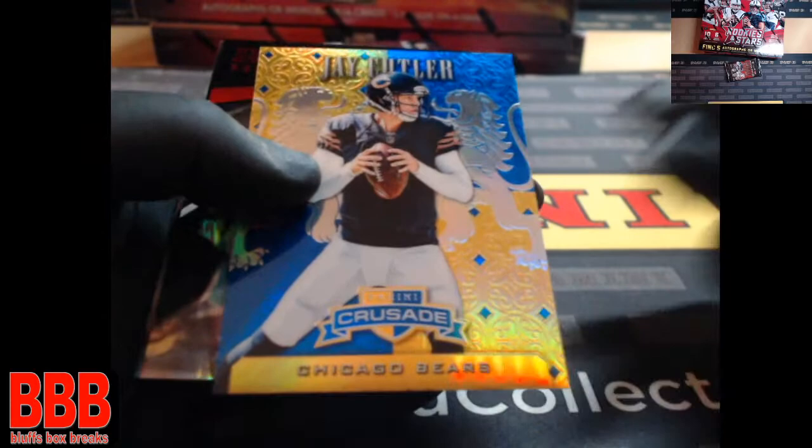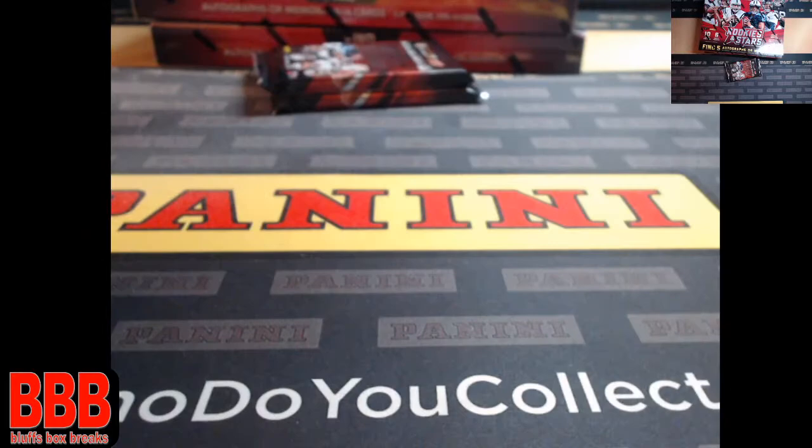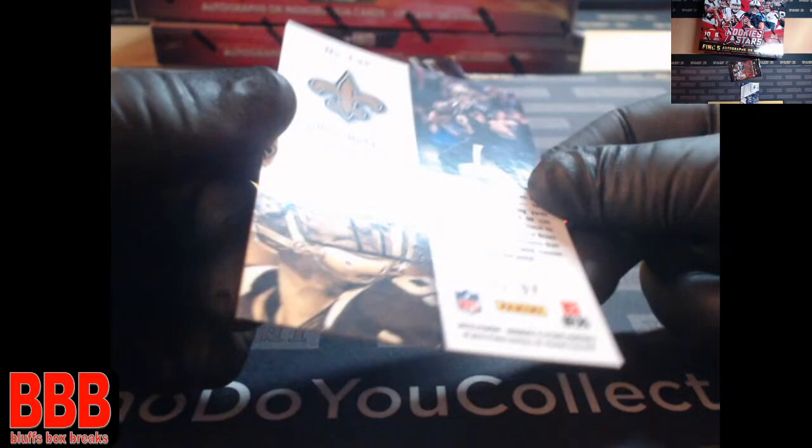Jay Cutler Crusade. For the Bears, Frank Gore for the Colts, number 3 of 299. He's got the red, Amari Cooper, and Jay Ajayi rookies. A lot of Cooper so far. Not too much Winston. I think a couple Mariotas. Frank Gore, Big Ben, Joe Flacco, Percy Harvin. Nice. Drew Brees Crusade for the Saints. Got the red. This one's numbered 8 of 99. One off the jersey number there.